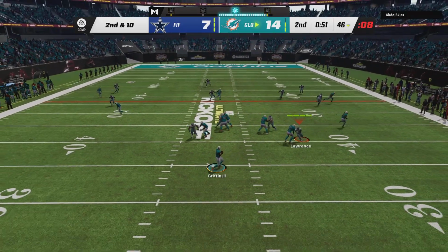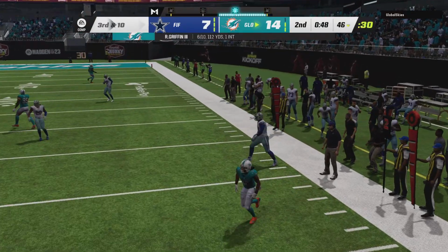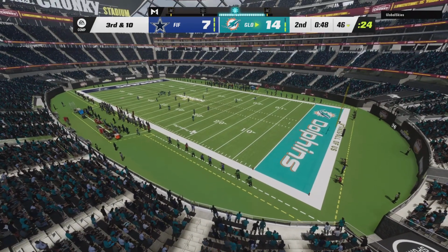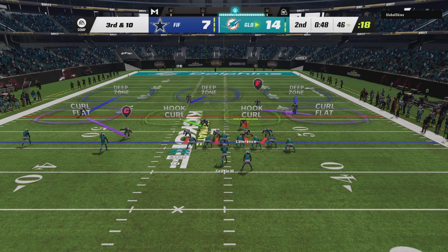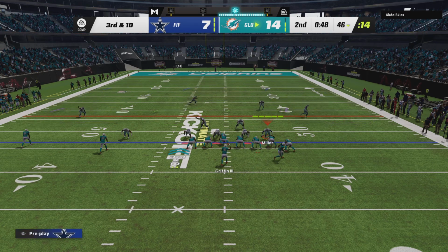Now Griffin. And he's left with no option here but to throw it away. Well, they approached this drive with a lot of confidence after their last one ended up as a touchdown. But incompletions on their first two throws has them huddling up and trying to figure out a big play here on third down to get their momentum going again.